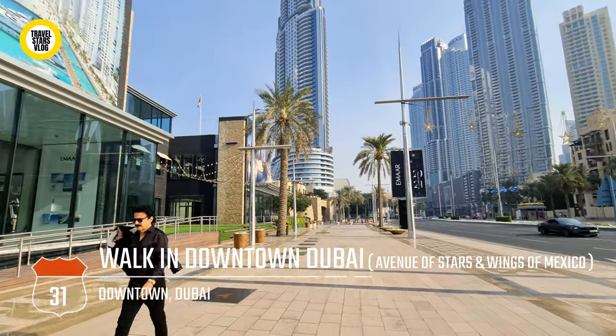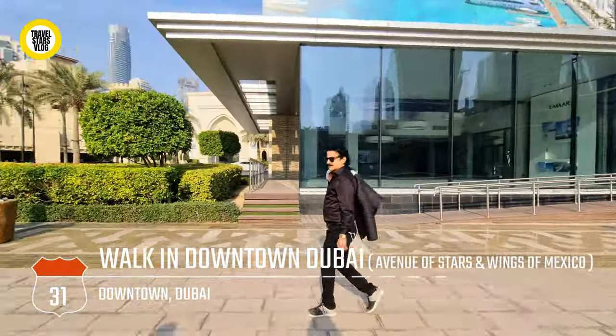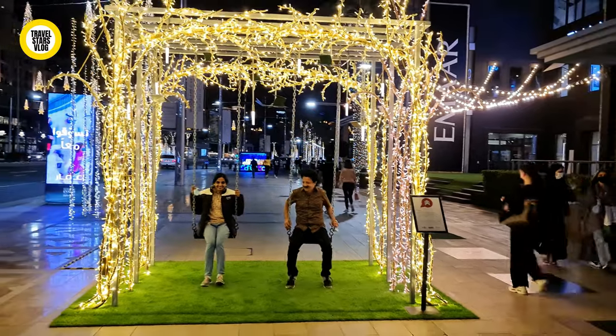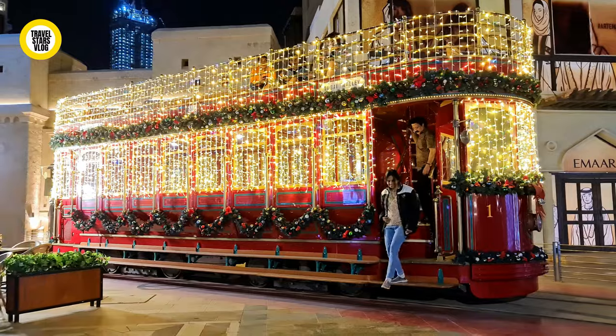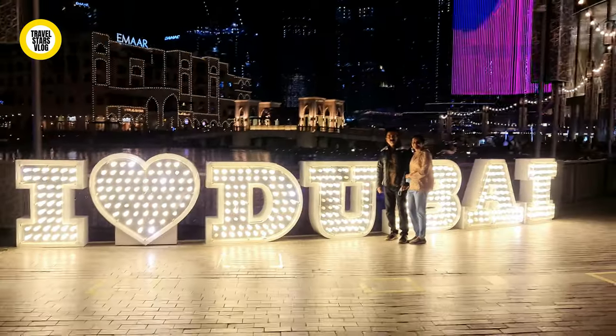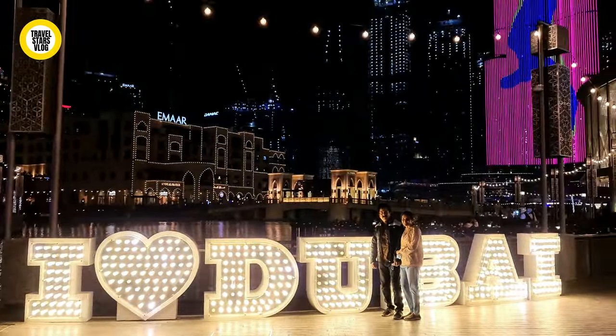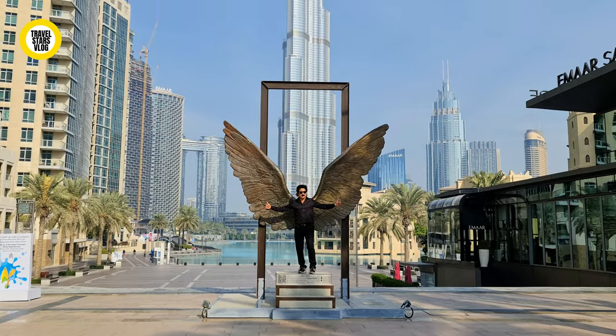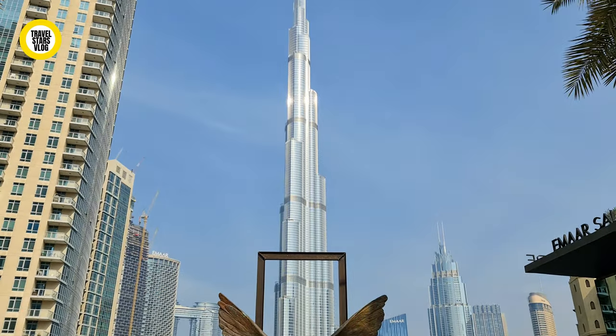Number 31. Walk in Downtown Dubai. Downtown Dubai is the city's busy tourism hub. It is full of light. Do check out the Avenue of Stars and Wings of Mexico.